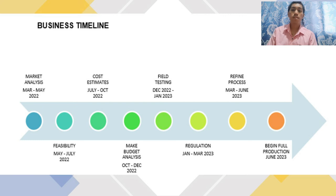For our business timeline and milestones, we are planning to conduct a market analysis from March 2022 until May 2022. Do feasibility from May to July. Estimate cost from July to October. Field testing from December to January 2023. Do regulation from January 2023 to March and begin full production in 2023. These devices would return their original investment within 2 to 5 years.